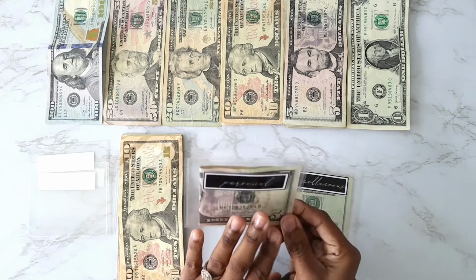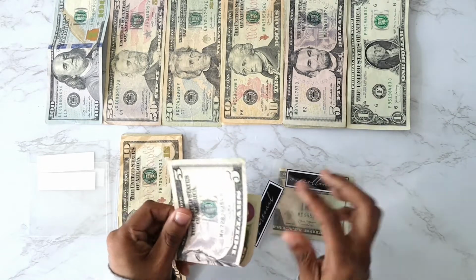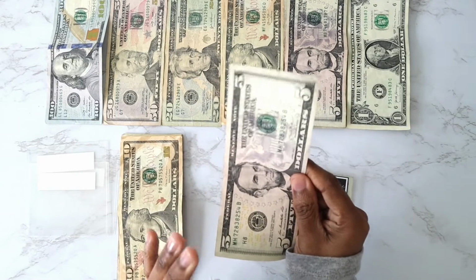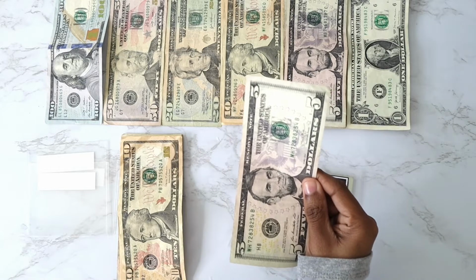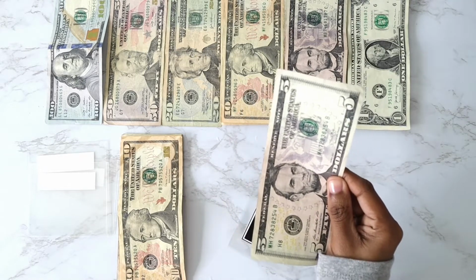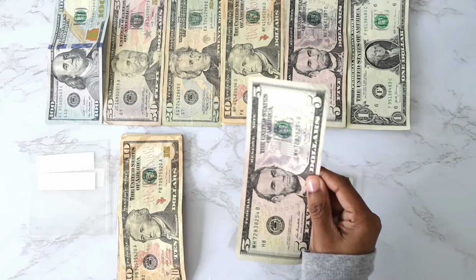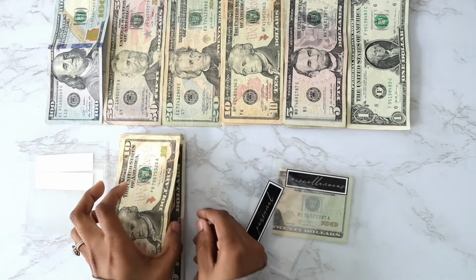For personal, we budgeted $10 and I have $5 remaining, so not horrible. I still have a little bit left over, which, if y'all have been with me since the beginning of the month, y'all know I was overspending to the max for the personal category, so I'm happy to have at least something left over. So that is exciting, so we'll put that here.